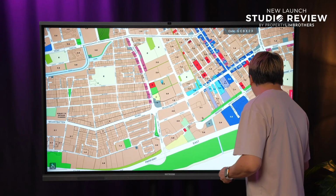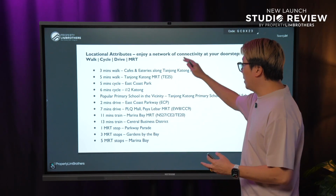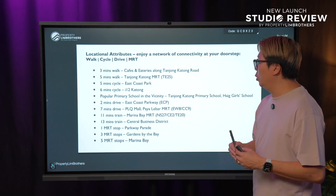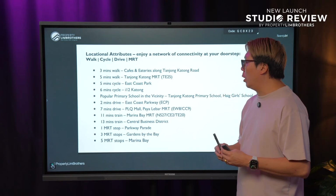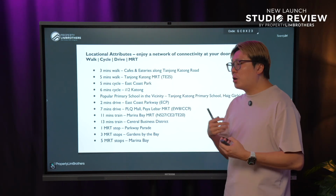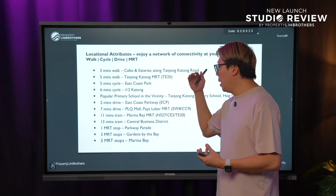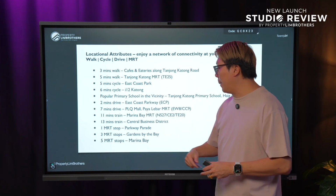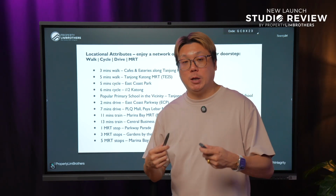Next one that I'm going to share with you is the amenities. Of course, this is basically done by the developer. They share with us that, in terms of Emerald of Katong and the area around, you're basically 5 minutes away from Tanjong Katong MRT station. If you want to cycle, 5 minutes will bring you to East Coast Park, I12 Katong, PLQ Mall, and Parkway Parade, just to name a few of the amenities around your area.